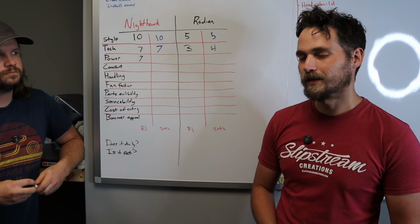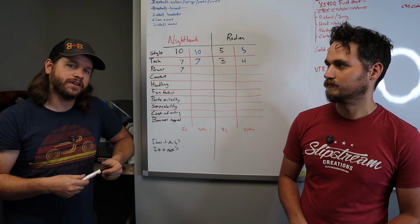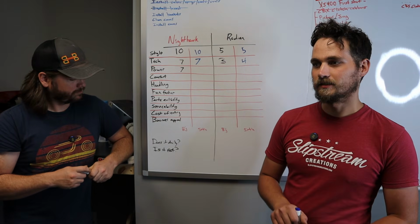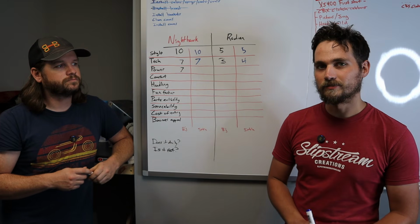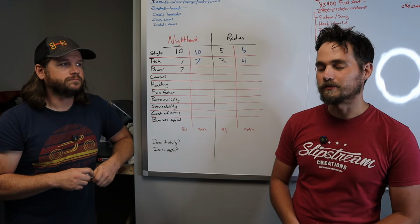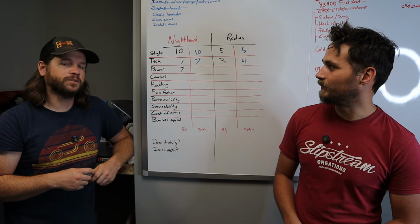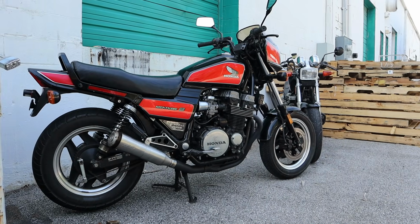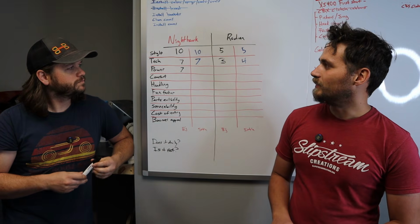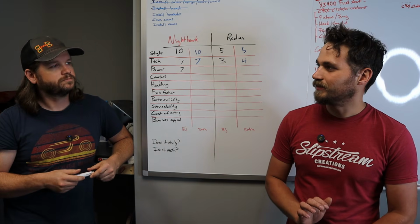The Radian feels powerful. And that's a good point. That's something that's kind of hard to communicate until you ride the bikes. I would say if you're looking for a street machine that's got Busa numbers, then neither of these is going to be your bike. But the Nighthawk is pretty quick for being an 80s shaft drive sport touring bike. And with a super trap, it doesn't matter how much power it makes. It just sounds amazing.